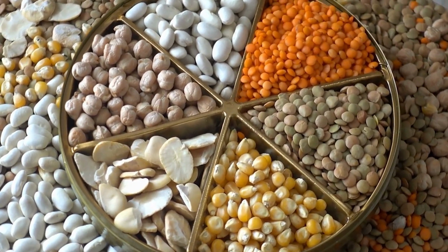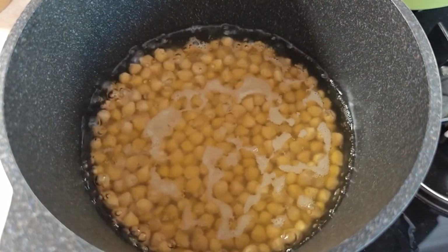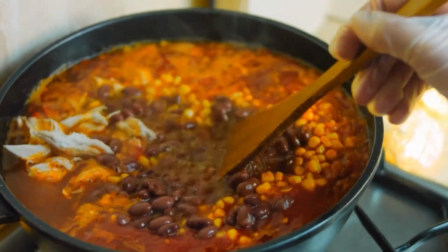Stock different varieties. Black beans, pinto beans, navy beans, and kidney beans all provide different flavors and cooking characteristics. At $1.19 per bag, you can afford variety that keeps meals interesting.